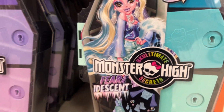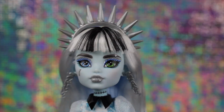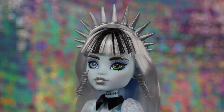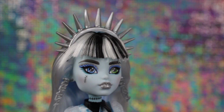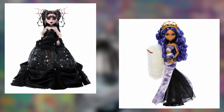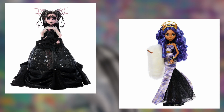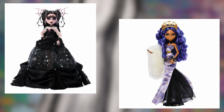And there is a whole lot going on in the world of Monster High right now, and the focus of this discussion is going to be the brand new Monster High collector dolls, specifically Vampire Heart Draculaura and Howliday Edition Clawdeen Wolf. We know there are a whole bunch of other things that have recently leaked from Monster High as well. We don't know if we're necessarily going to cover all of those in this conversation. Maybe we'll lightly touch on it at the end.